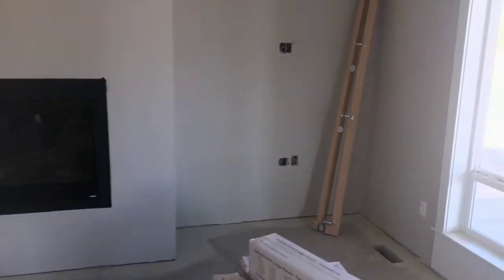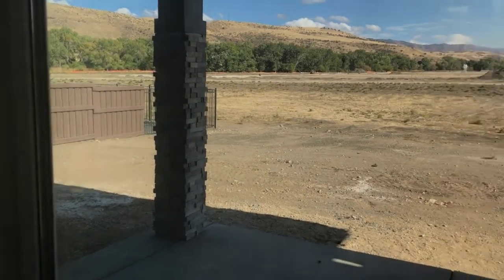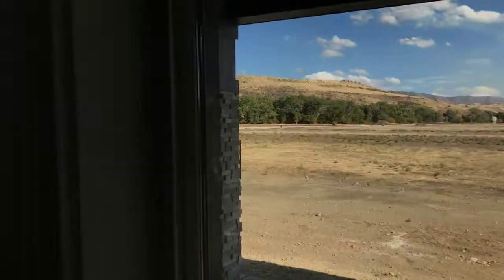And we'll go out back here in a few minutes. I'll walk around in this video or another one, but the pillars out there are new and they have finally paved the road. So that happened this week.